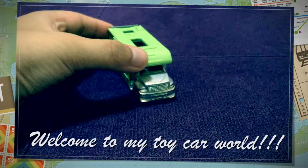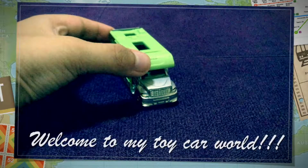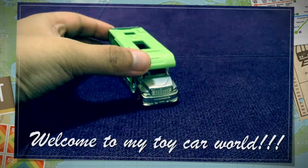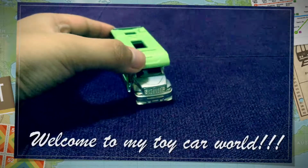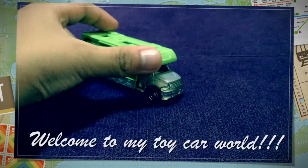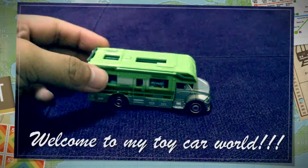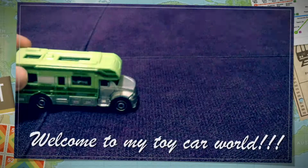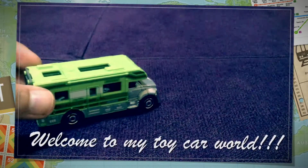And this one, I'm the Matchbox RV right here. And I'm going to road trip to James Rosal's Toy Car Review City, or James Rosal's Toy Car World. And I have my friends right here, and the car fans was sitting right here. Okay, and let's explore James Rosal's Toy Car Review. Vroom, vroom, vroom, vroom.